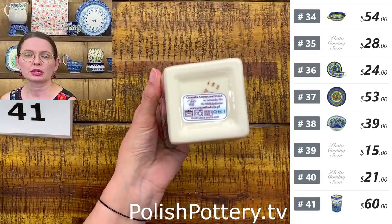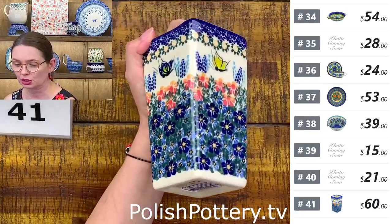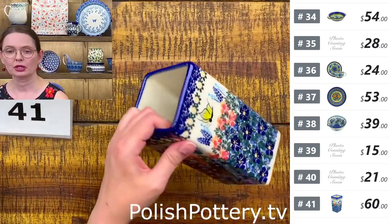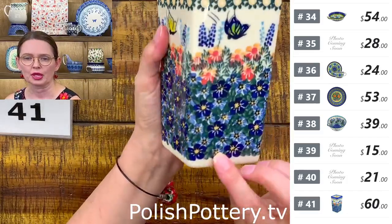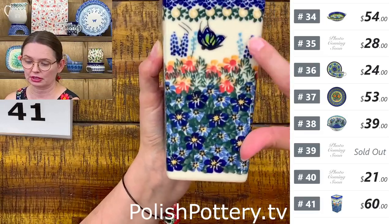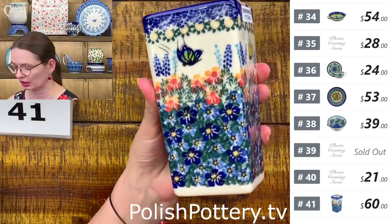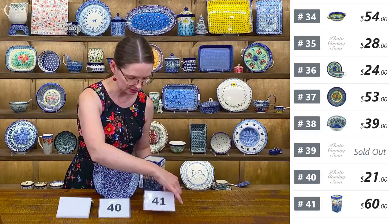So this is Ceramica Artystyczna Dahlia from Bolesław. It's number 41, is 6 inches tall, and it is, let's see, 3 by 3 on top. Beautiful pattern, very happy pattern, and I love that flower bed in here. And oh yeah, blue bonnets in here, definitely blue bonnets. Beautiful, $60 tonight, number 41. And the butterflies on top, ooh, fantastic.